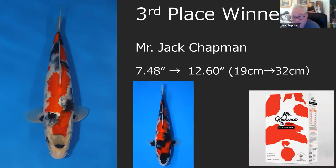Well, I got the fish today in the mail and it is in my pond. And well, I guess I was a little disappointed in some of the sumi loss in the second picture when I actually took pictures of it today. I am really looking forward to the future, and I hope it's a female, and I hope the sumi develops well.